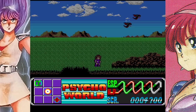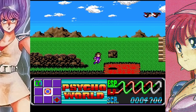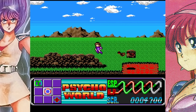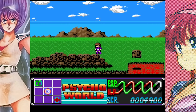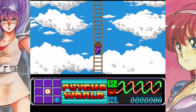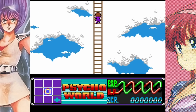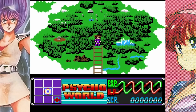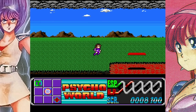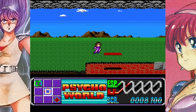Sadly though, the graphics are where this version falters. It's by far the worst looking game of the group, and it's also probably why the Master System version looked so basic. But on the other hand, it has a nice attention to detail that the other versions do not, like when I climb this ladder and the clouds dissipate the higher I go. It's also the longest game with bigger and more stages, and the hardest with some genuinely difficult platforming.